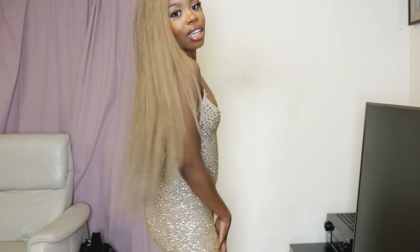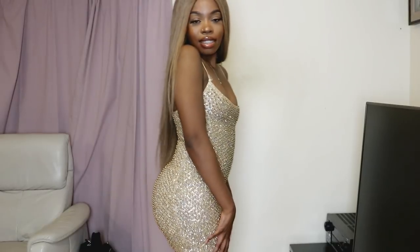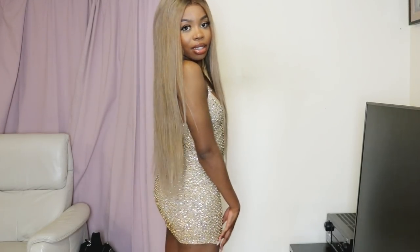Let me show you guys what it looks like from the side. Is it from the side and then the back? Side, back. It is very short though, but I really love this dress. Yes! Get my life, honey.